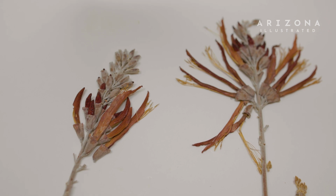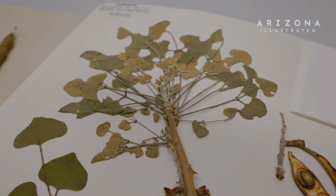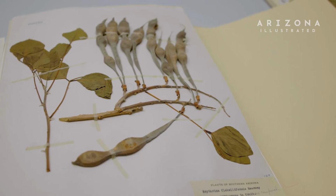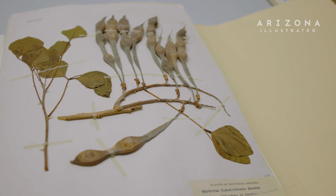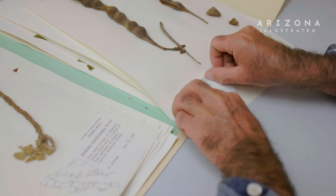It's a species which, in the Sonoran Desert itself, is stunted or bonsaied by nature into little shrubs. And that as you go south becomes a real big tree found throughout the tropics of Mexico.